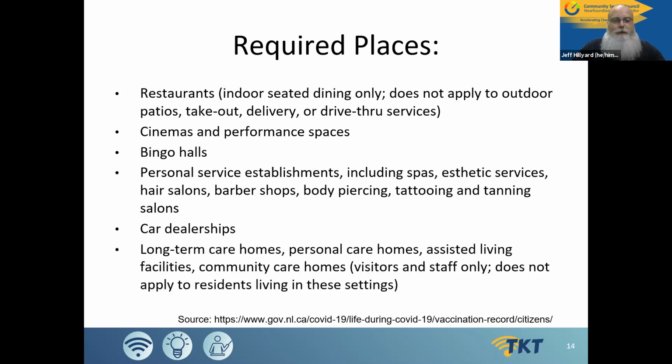And long-term care homes, personal care homes, assisted living facilities, community care homes, visitors. This is only for visitors and staff. It does not apply to residents that are living in these settings.